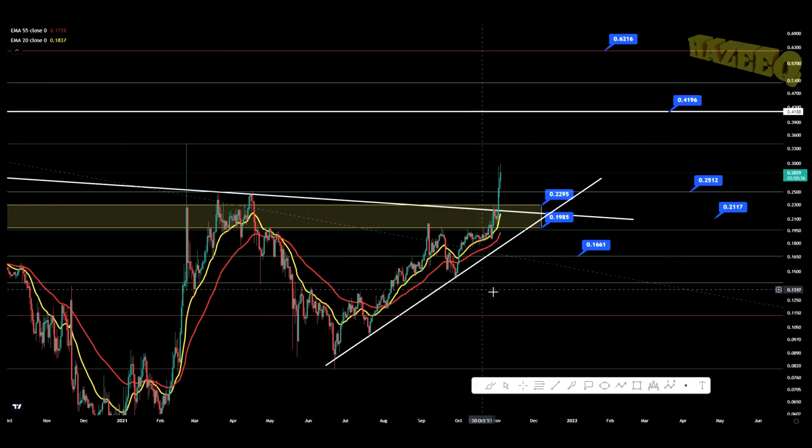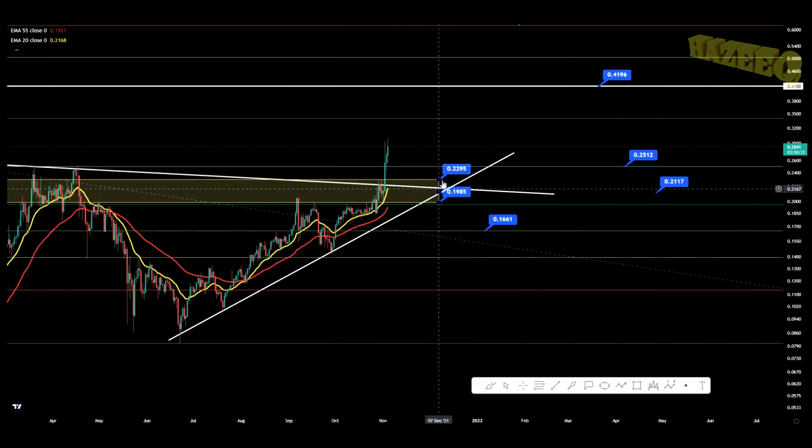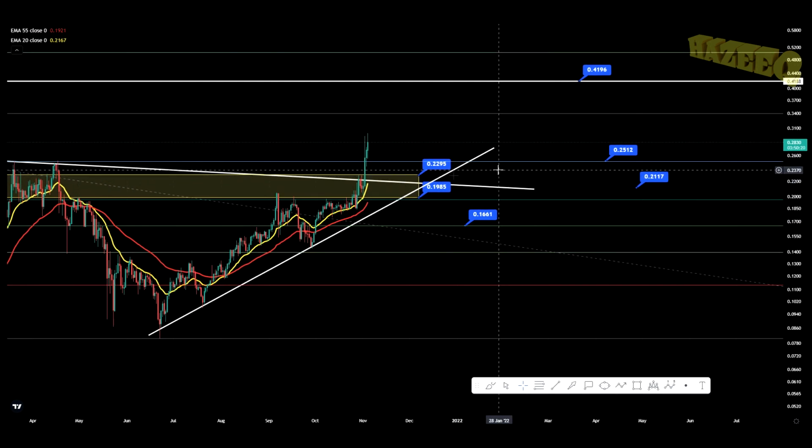We also have this white support line, this white horizontal, which in my opinion, we're not going to be losing until we get into that bear market, I think, because we've been holding it since June over here. So this is a multi-month support trend line. If you start losing it, that wouldn't be too good.